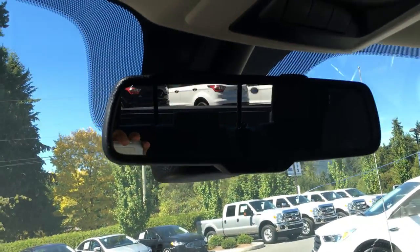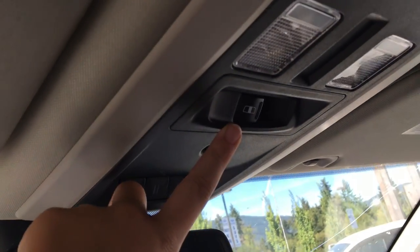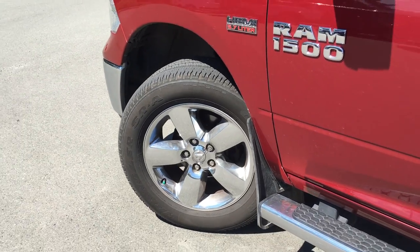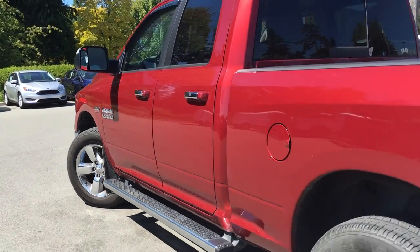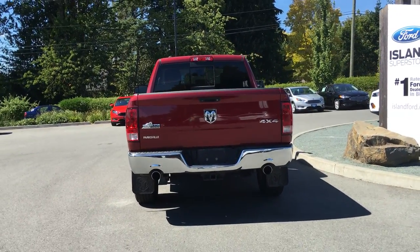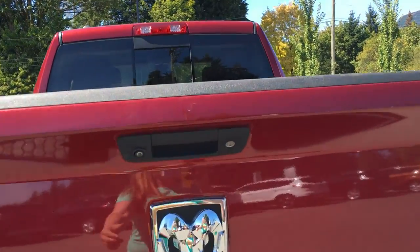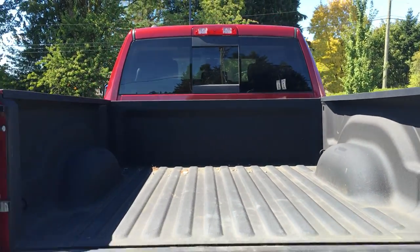Overhead, you have that auto-dimming rearview mirror, as well as universal garage door openers. There are controls for that back window and overhead lights. 20-inch wheels with nitrogen-filled tires, mud flaps, chrome cab steps, and door handles. Left-hand side gas cap on a 6.5-foot box. Backup camera, dual exhaust, and a trailer hitch with 4-pin and 7-pin connector. The tailgate locks. You have tie downs in all four corners and a spray in box liner.